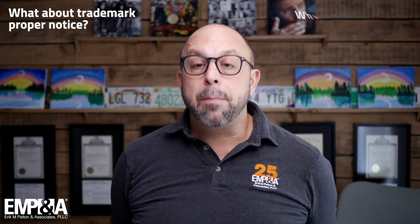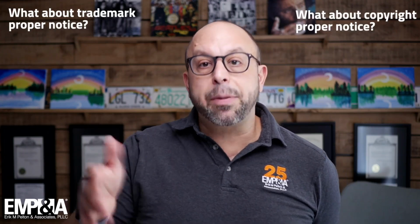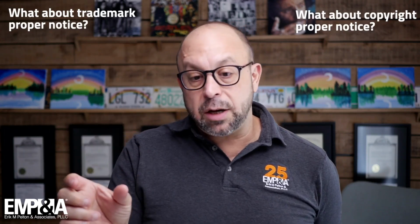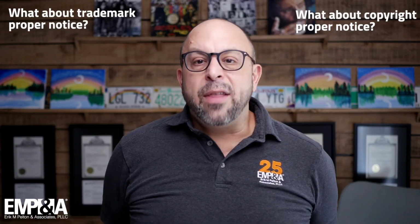For copyright, proper notice is very important. And proper notice looks like the copyright symbol, a C within a circle, the year of publication, and the name of the owner. So those are some of the many important differences between trademark, patent, and copyright.